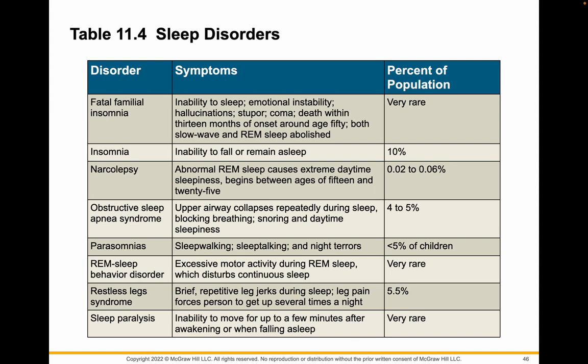Insomnia, the inability to fall asleep or remain asleep. Your teacher suffers from that. Narcolepsy is quite the opposite, is where you have abnormal rapid eye movement sleep, and you get sleepy in the daytime.